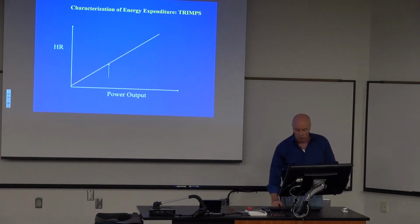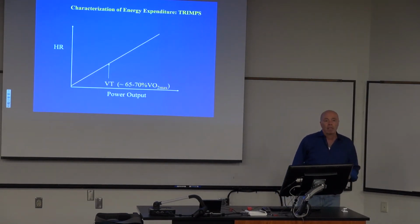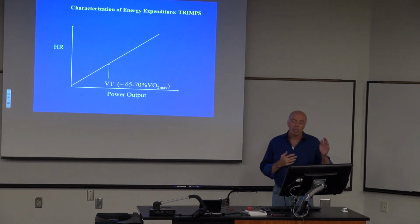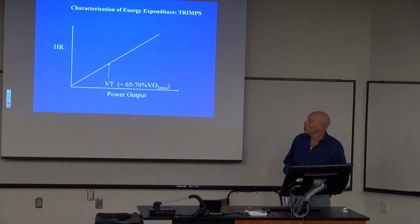So the first thing that was done is that if you take respiratory measurements, you look at something called ventilatory threshold. Ventilatory threshold is the relationship between oxygen consumption and carbon dioxide production. Basically, they occur together until you reach a certain level of work, and then you'll produce more carbon dioxide than oxygen consumed. So there's a deflection point. That's called ventilatory threshold. Sometimes it's called VT1, ventilatory threshold point 1.